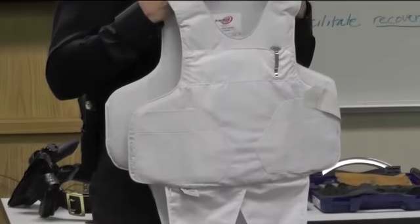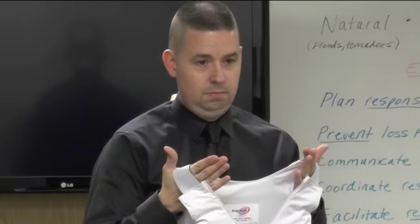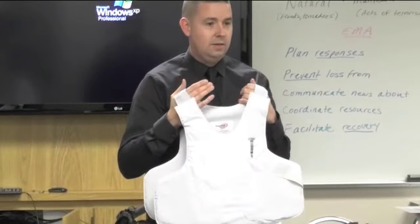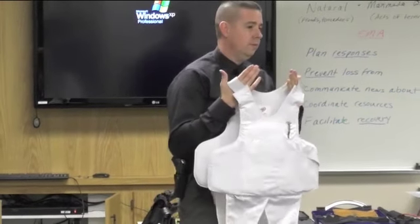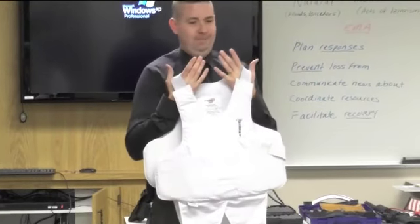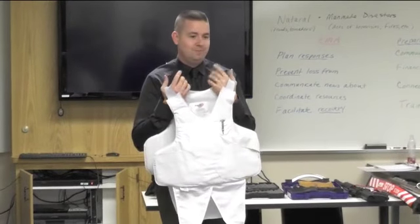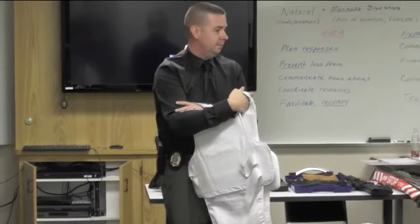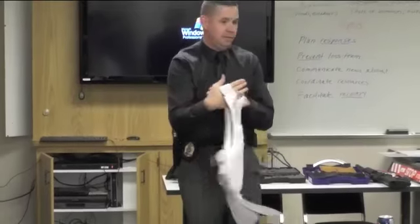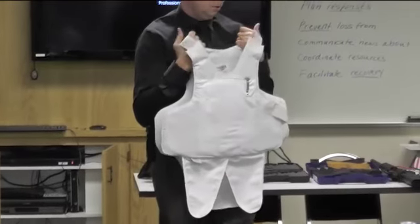What will this stop, round-wise? You want to take a stab? It'll stop at 38. Stop at 9. Yep. Stop at 45. What about a rifle round? Maybe 22. Might stop at 22. 22 rifle, but won't. No. AK-47 round will go in the front and out the back with me in it. This will not stop a rifle round. This will stop just about any handgun round that's on the market.